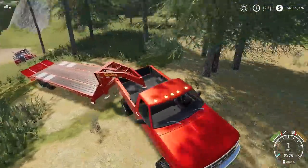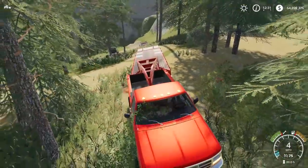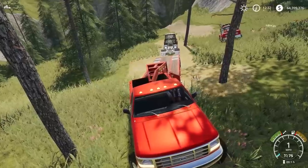Oh, there we go. I want to fold that up. Man, it's going to be tough getting out of here. Hopefully this 7.3 can haul that semi too. Okay, here we go. Perfect.